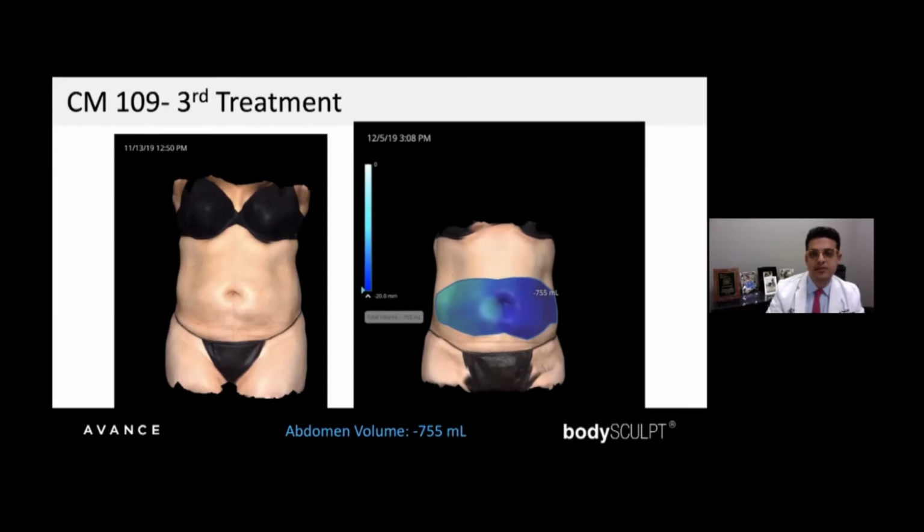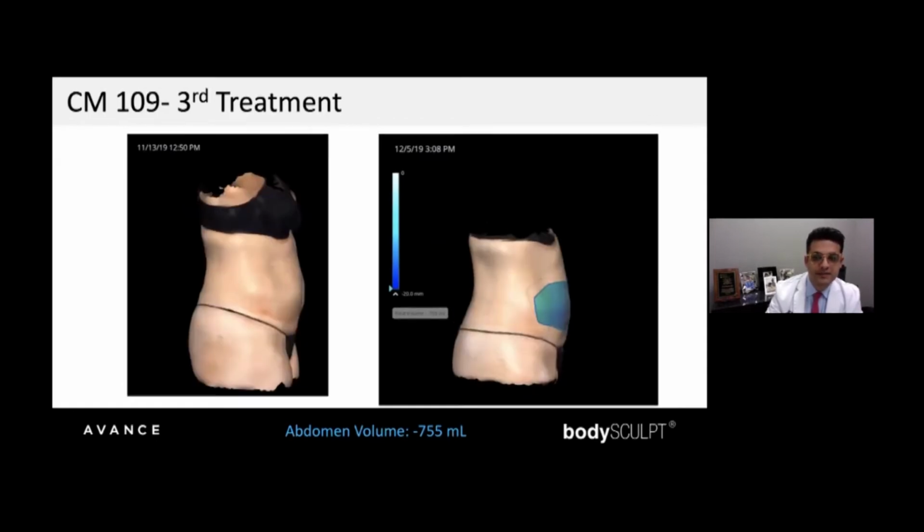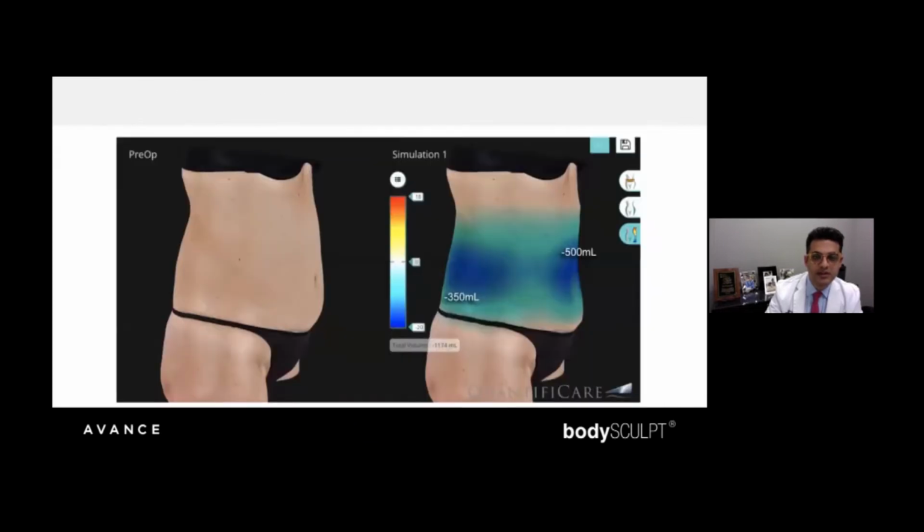So this is an example of one of the patients from our trial after their third treatment. And you can see the volume reduction of about almost 800 cc's in the abdomen. And I mean, frankly, to me, I don't like to typically compare non-invasive technology with surgery, but 800 cc's is a near liposuction change. That's just what it is. And the patients really sense that, and they're very satisfied with that because they fit differently in clothing. Their waist circumference is improved.